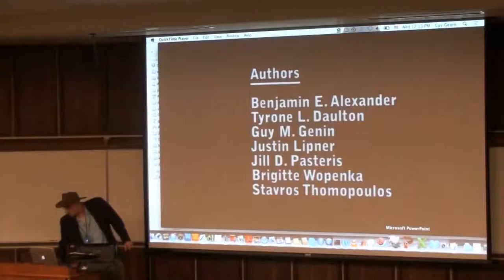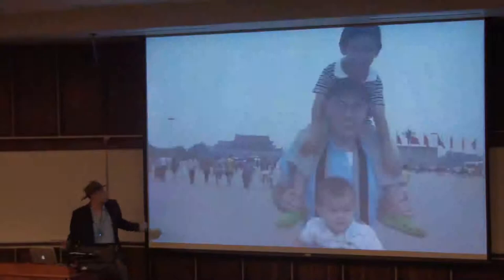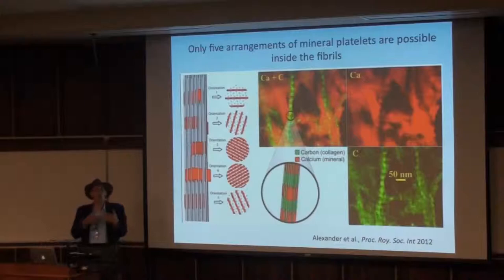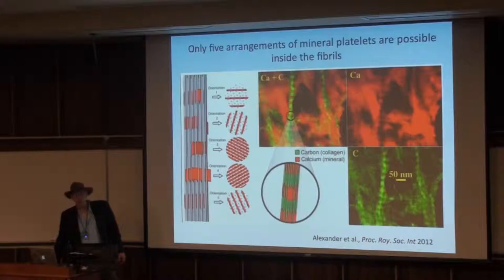And so getting back to this, long story short, we were then able to develop specific TEM techniques that were able to pick up both the intrafibrillar and extrafibrillar minerals. So it's there. We know it's on the inside and outside. We know where it should be on the inside to within a degree of error.